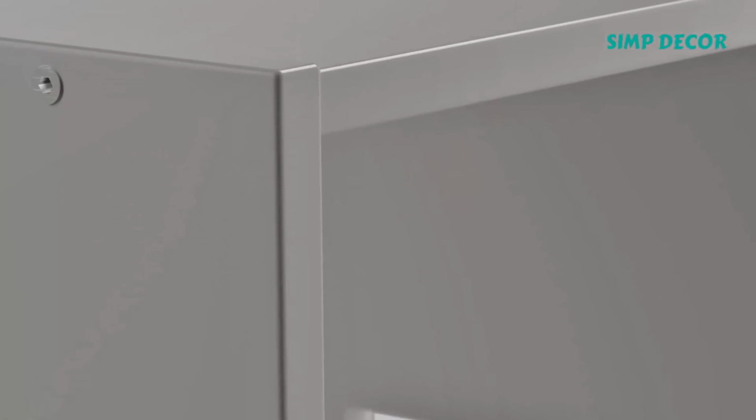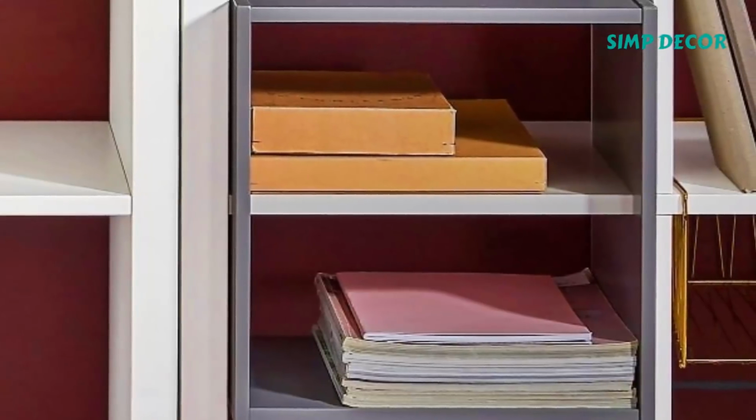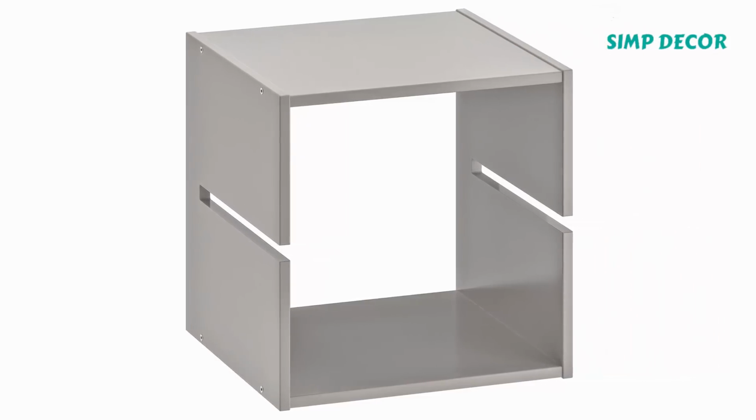9. KALLAX Shelf Divider, $15. If you've ever found yourself wishing your big shelves were shorter to provide more surface storage, we've got you covered. This shelf divider fits on top of your existing surface to create twice as many cubbies.